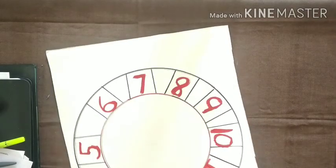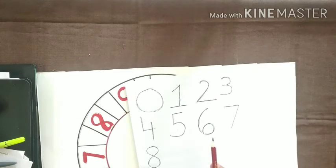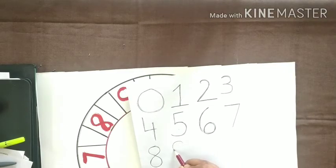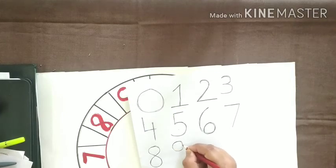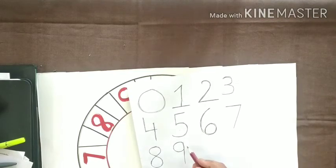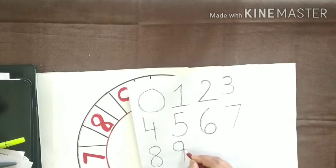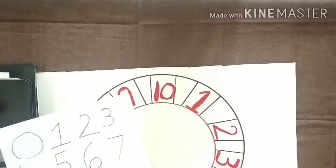So after 8, the next number is number 9. Number 9 is also a best friend of number 5 because it starts with a tummy. Or better I say, no, it's not a tummy, it's like a face. A cute round face, and with that a standing line is here. So 5 and 6 are best friends. Number 9 is the best friend of number 8. How? See, there's one face here, and this is the tummy. It's like us. Number 9 is one ball or one circle and a standing line. This is number 9.